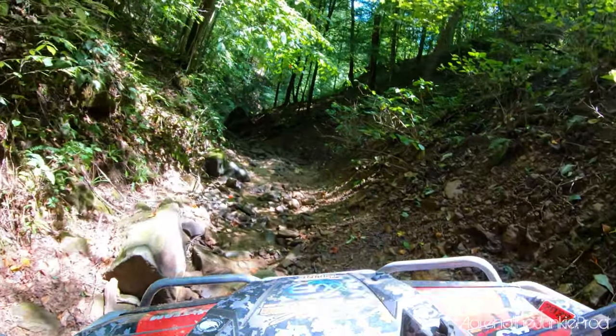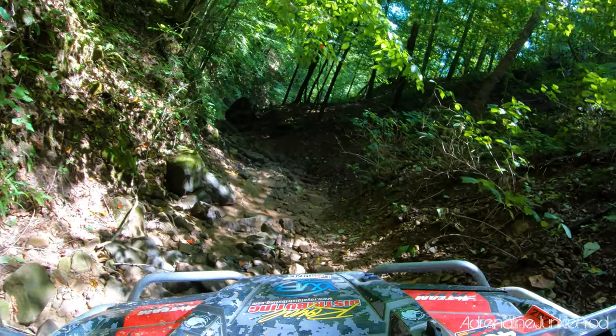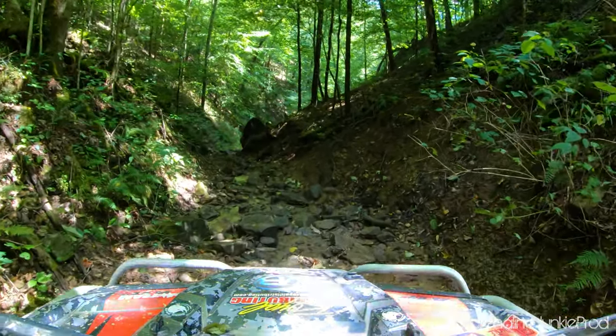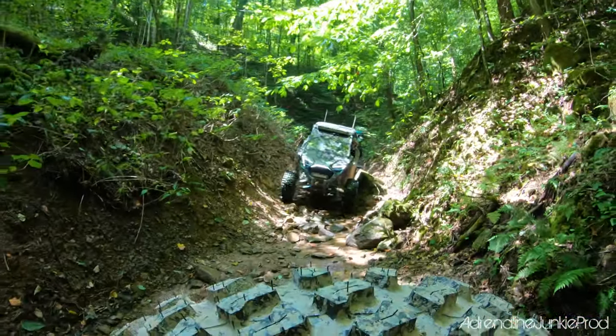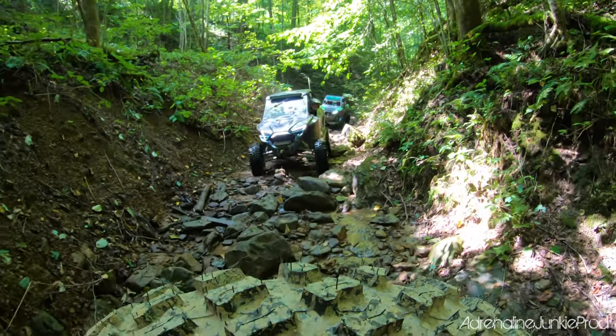I'd really like to check out the Ivy Branch, because I've heard that trail network is very similar to Bearwallow, and there's a whole ton of outlaw trails I'd also love to check out in West Virginia. So next time we get out here, I'm hoping to hook up with some locals. So if you're a local to the area, I know a bunch of you guys watch these videos, hit me up, because I'd really love to experience West Virginia from your point of view.